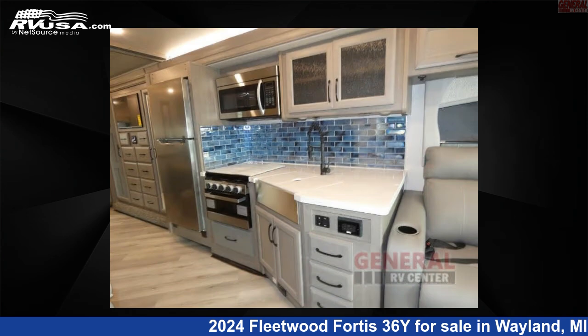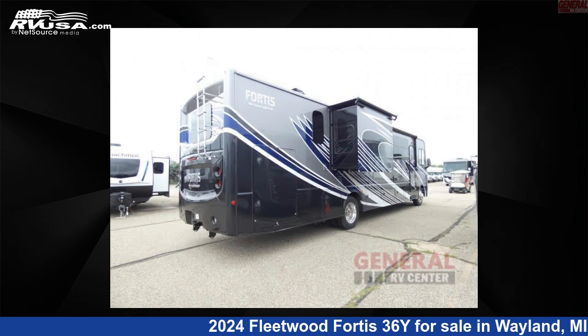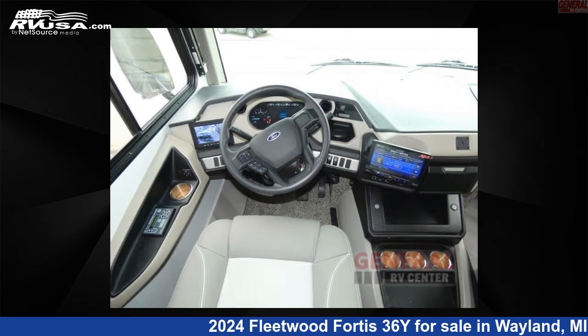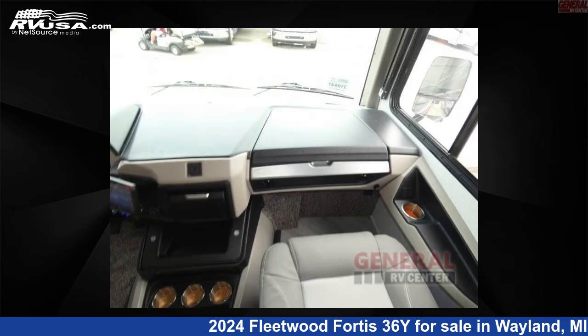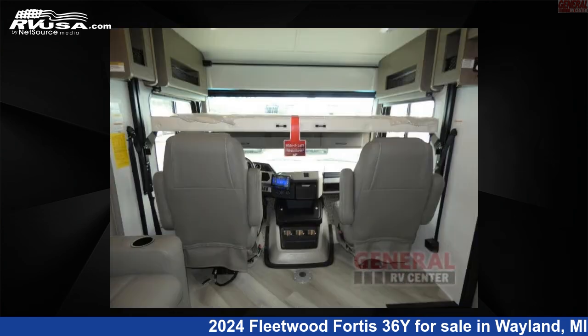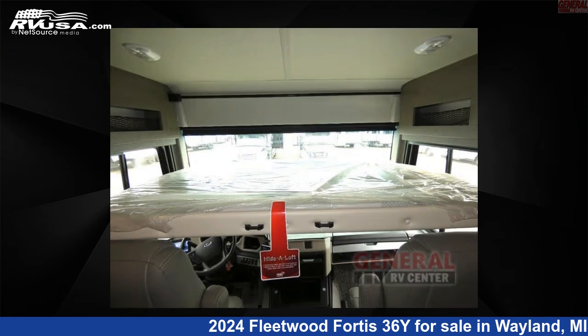This new Fleetwood is 38 feet 0 inches in length and features sleeps 9, Slideout, and 100 gallons fresh water capacity. The floor plan layout of this Class A features bath and a half, bunk over cab, bunkhouse, outdoor entertainment. This 2024 Fleetwood Fortis 36Y is built on a Ford F-53 chassis.